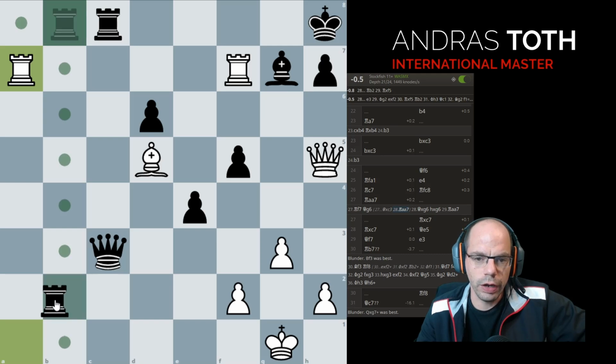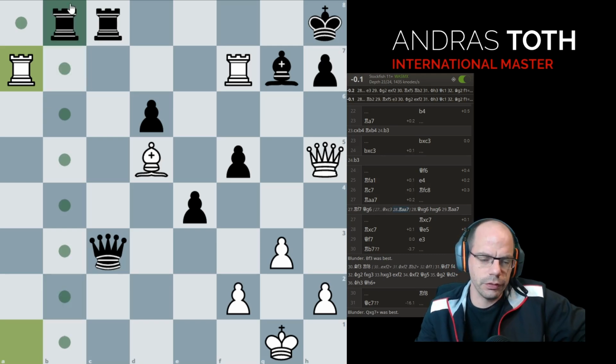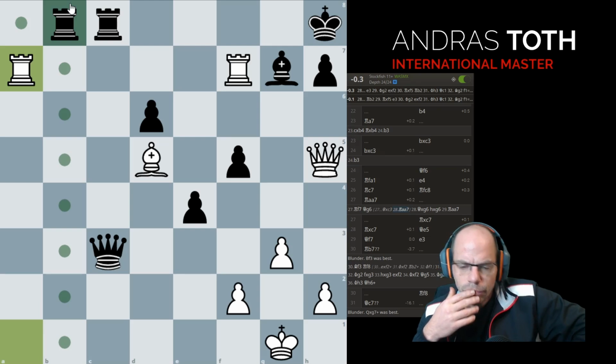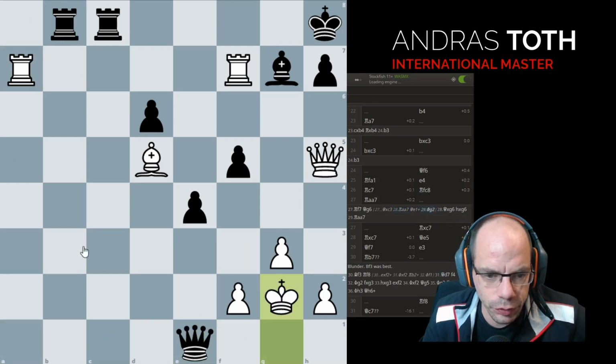No. Yeah, wow, actually, hold on a tick. Whoa, this is getting mental. No, if you play queen sack, the king comes up to g6 and it escapes. I think I looked at it. All right, have a look at this. So check here, rook in. Is it what you're saying?